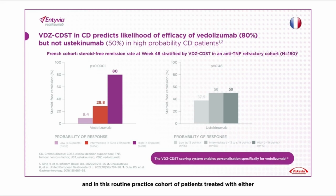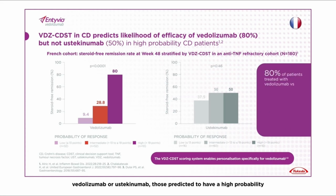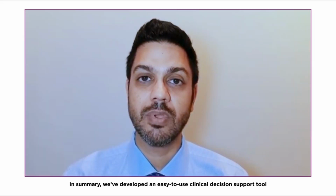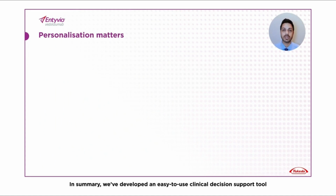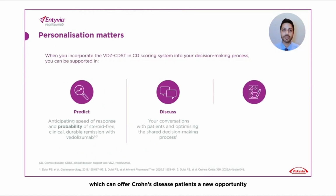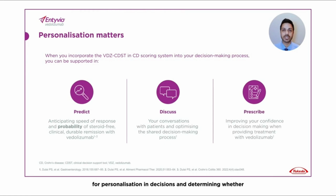And in this routine practice cohort of patients treated with either vedolizumab or ustekinumab, those predicted to have a high probability of response to vedolizumab had 80% rates of steroid-free clinical remission at 1 year, compared to only 50% in those who were treated with ustekinumab. In summary, we've developed an easy-to-use clinical decision support tool which can offer Crohn's disease patients a new opportunity for personalization in determining whether vedolizumab is the right treatment for them at that time.